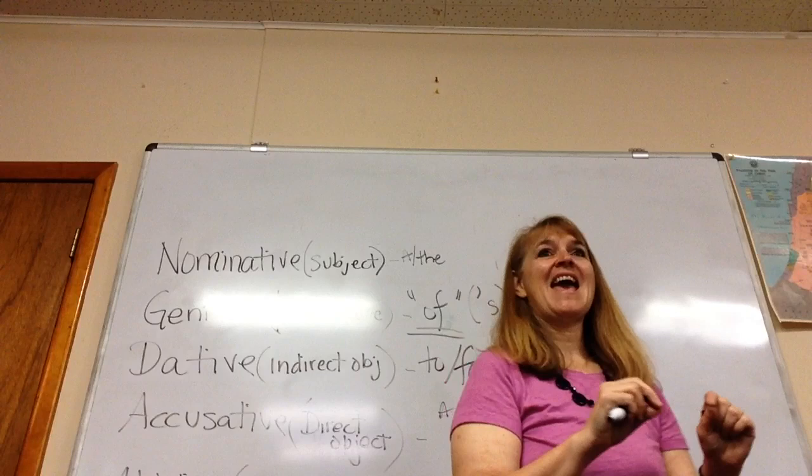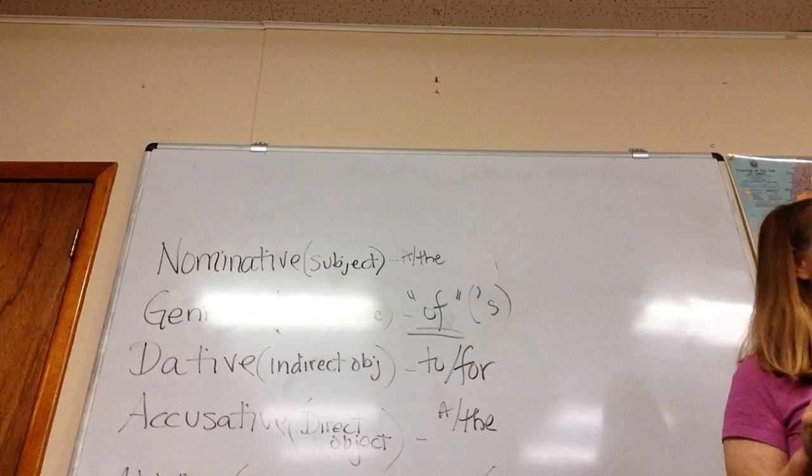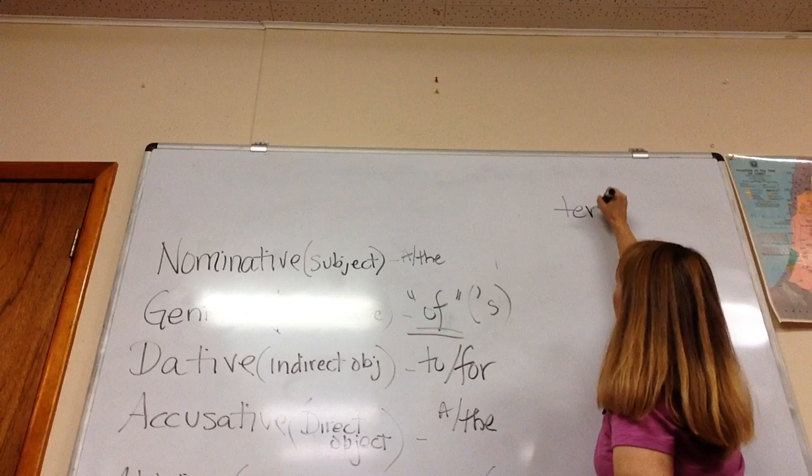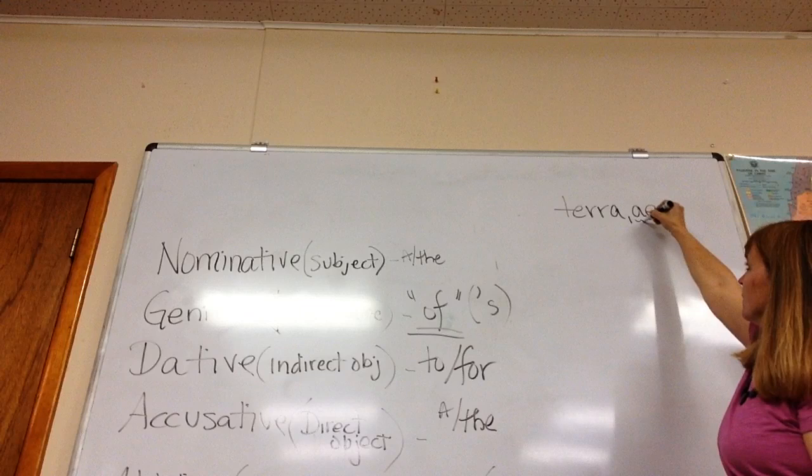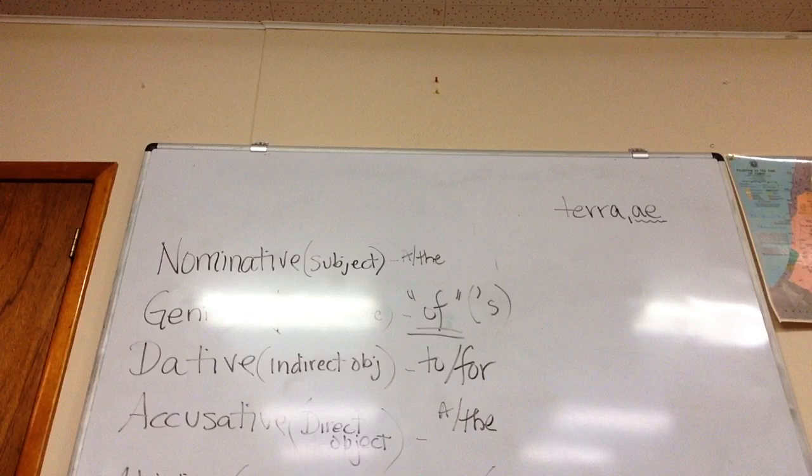A-E. So when you look at your book and you get ready to read it, you're going to have vocab. We'll just use this as our model: terra, this is the one we recited. Terra, terrae. A lot of times they don't write out the second one. They'll just give you the endings. All first declension words have A-E in their genitive singular. That's how you know you have a first declension word. Does that make sense?